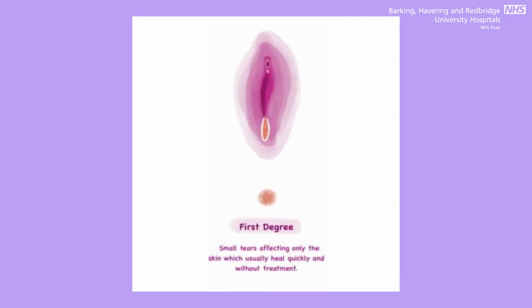Some women get a first-degree tear. This means just the skin has torn slightly. Sometimes this will need stitches and other times it will not, but your midwife will let you know. Then there's a second-degree tear. This is when the skin tears slightly and it goes slightly further down to the muscle. Most second-degree tears will need stitches.